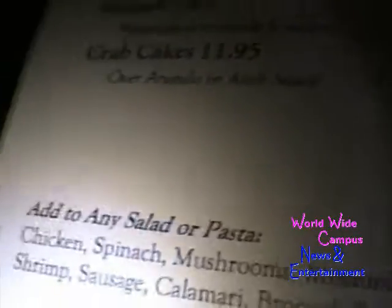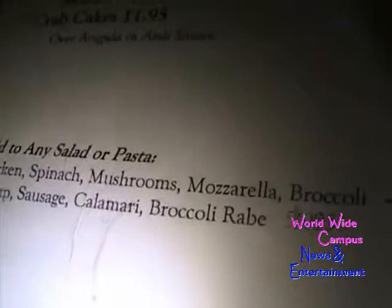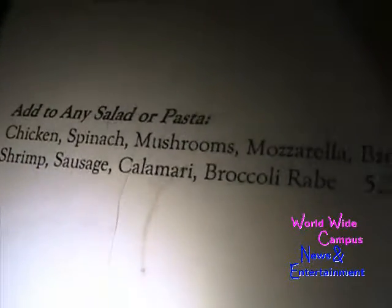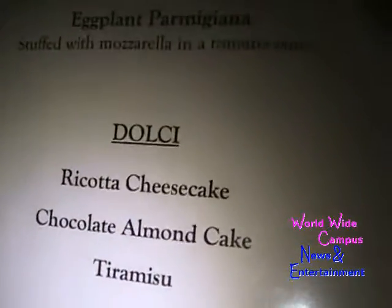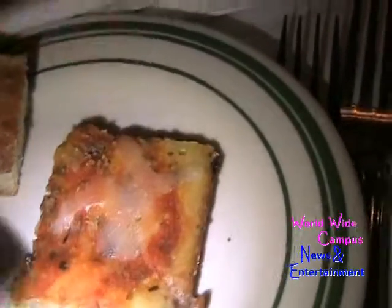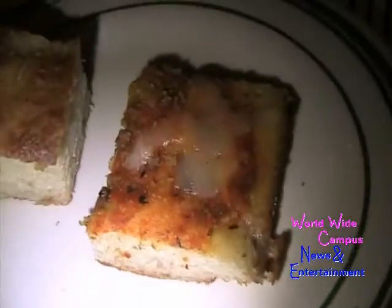You can add to any salad or pasta, maybe chicken, spinach, mushroom, mozzarella, broccoli, shrimp, sausage, calamari. This is for dolci, spelled D-O-L-C-I, for $7. There's the focaccia bread, and over here we have the new focaccia pizza, with extra marinara sauce or pasta sauce, and then mozzarella cheese.